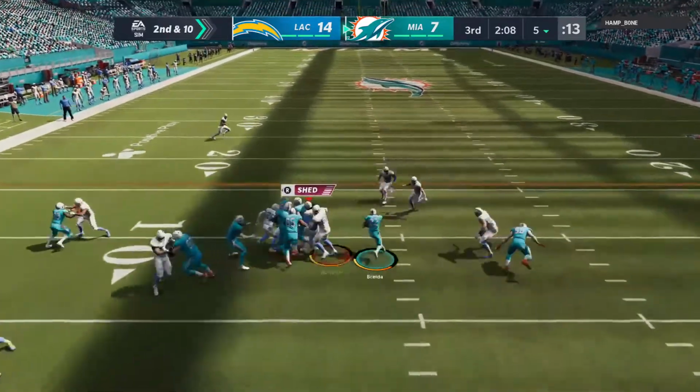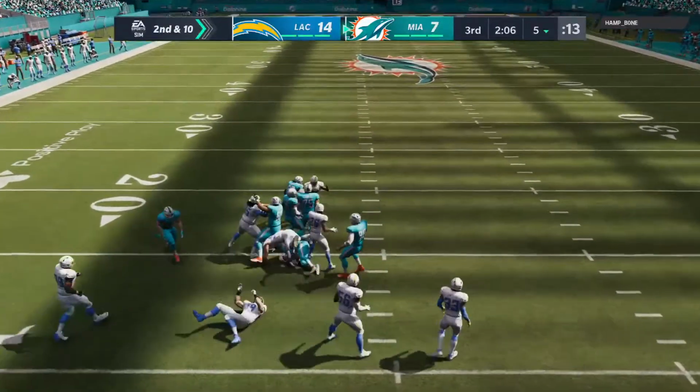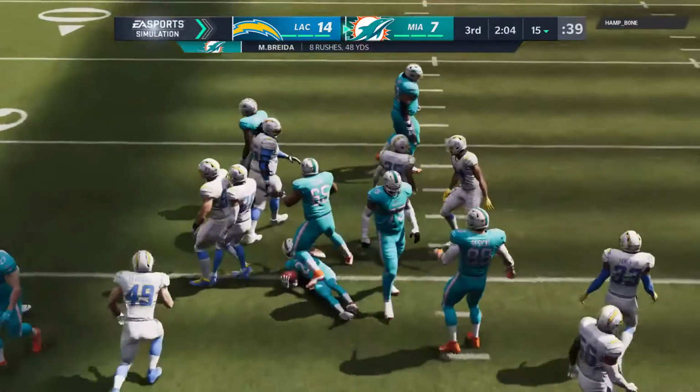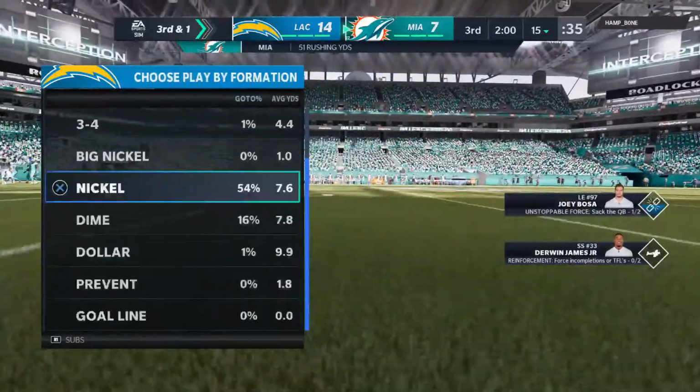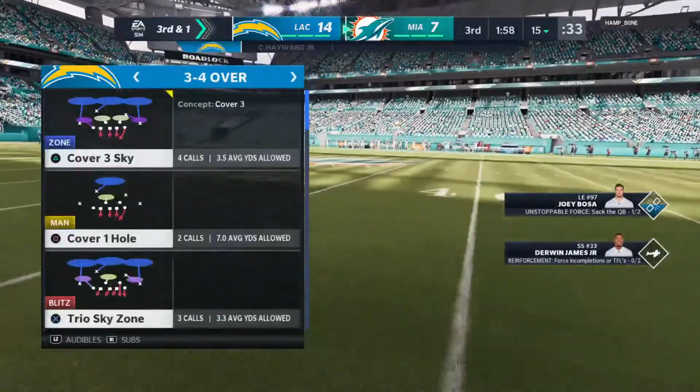They run again with Breda. And some room for him there as he'll take this up to about the 15. Pretty good running there, 9 yards. Sets up a 3rd and 1.